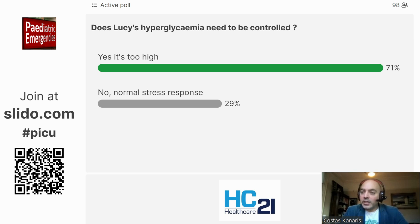So do not routinely treat hyperglycemia in any other patients following a cardiac arrest. On the other side, hypoglycemia is what we need to be worrying about, because glucose is the substrate of the brain. Without it, brain cells die. Sugar is brain fuel, so that needs aggressive management, especially in the younger population. So well done to the majority of you who said, yes, it's high, but do not routinely treat it unless you know the child has diabetes.